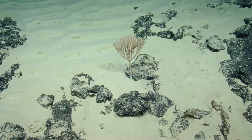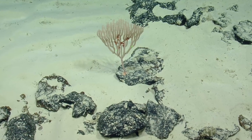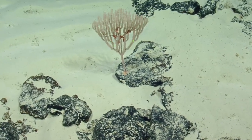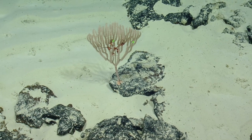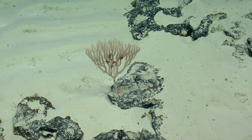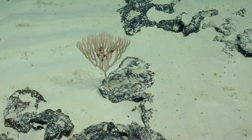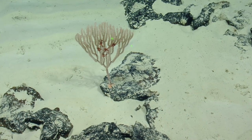Oh, man, that's so cool. It's one lone Astroschemus brittle star here. The brittle star doesn't hurt it or anything. We think it is either a commensal relationship or a mutualistic relationship, meaning either one party benefits and it doesn't hurt the other, or they both benefit.